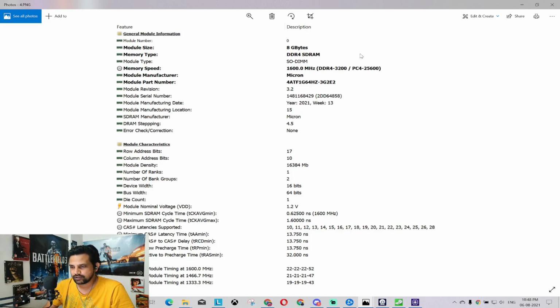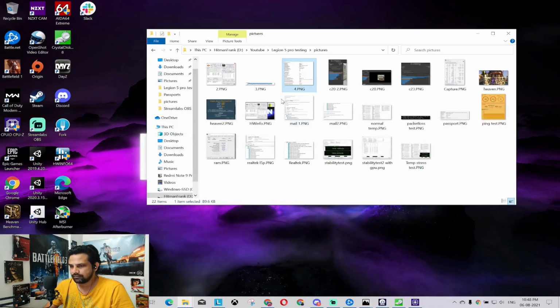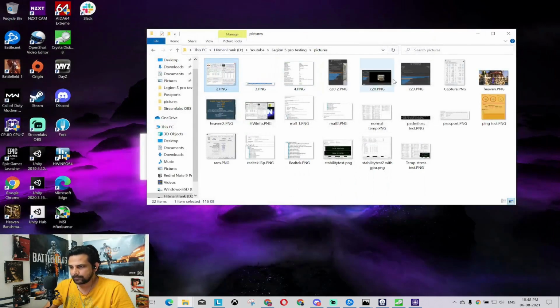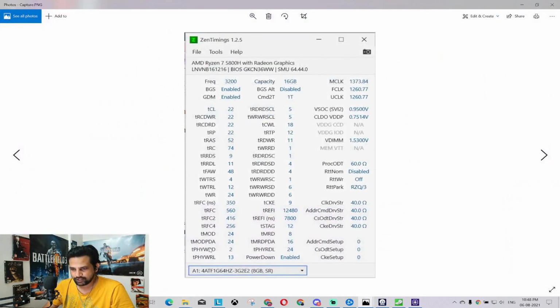It's not a 1RX8, which is a better one, but it's fine because the timings are really good. If you look at the timings here, the TRFC is around 560. It should be around 400 to 600, so it's really good. So yeah, these are the Zen timings for the RAM.